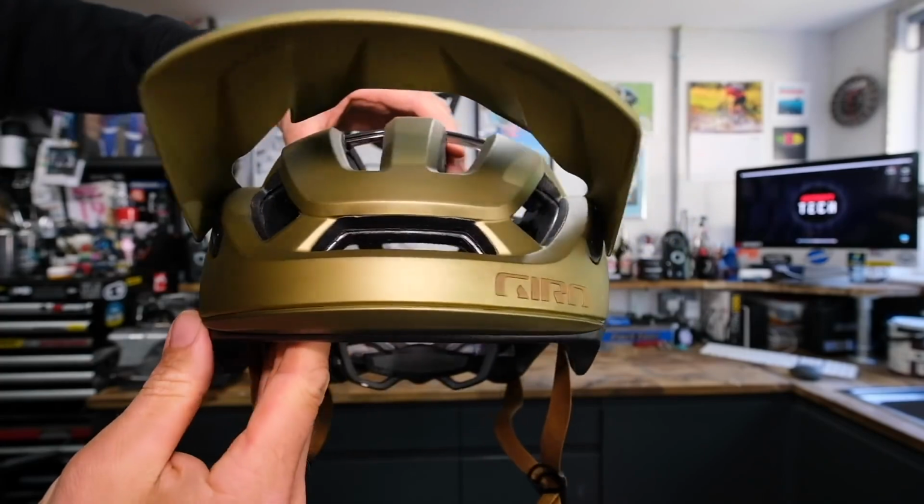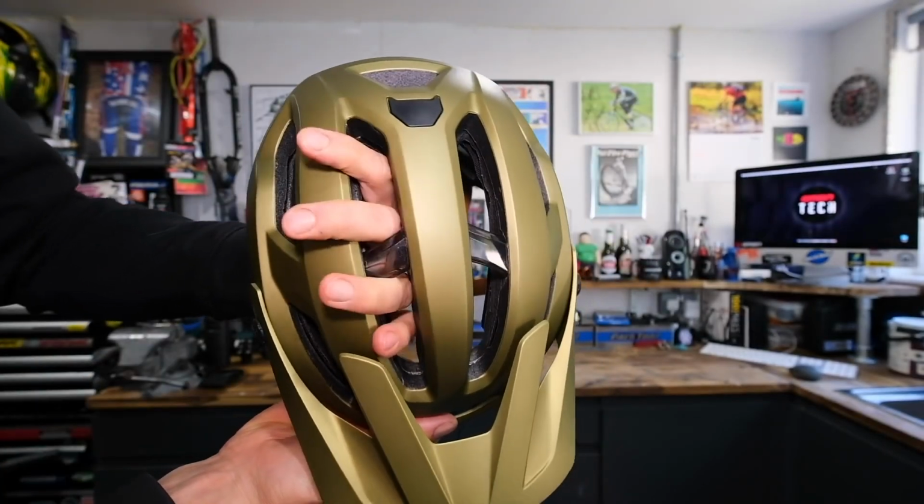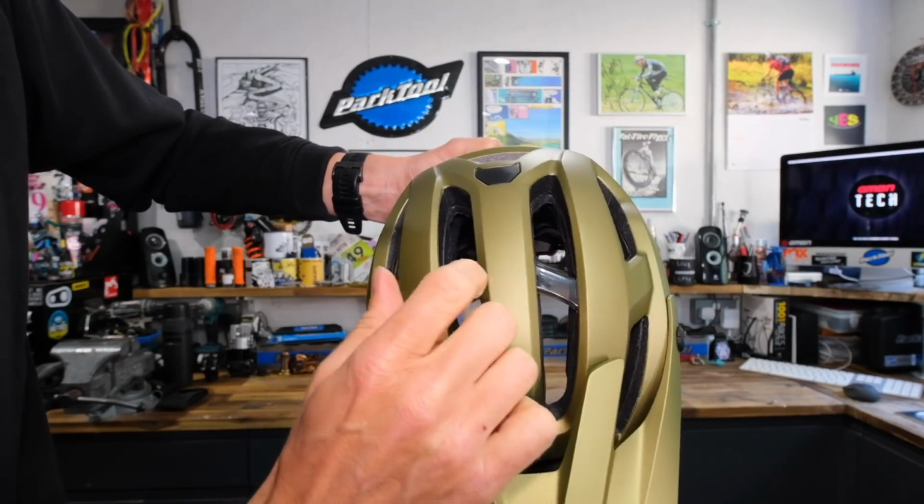Yeah, absolutely. And it's also the sheer amount of vents on it. So hopefully you're looking at an image of it on screen at the moment. Look at the size of those massive vents on the front. So that's achieved by this big aramid bridge that is basically a structural part of the helmet. It's just phenomenal what they've achieved with this helmet.